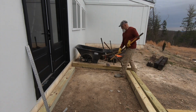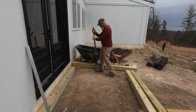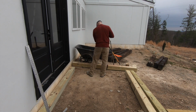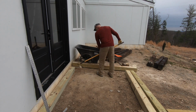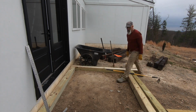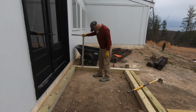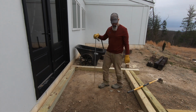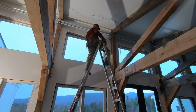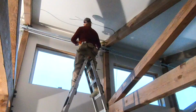Sometimes playing hide and seek with the rain works out in your favor, but not every time. Once again, the rain drove me in, and this time it looked like it wasn't going to give up for the day, so I went ahead and started doing some of the electrical.